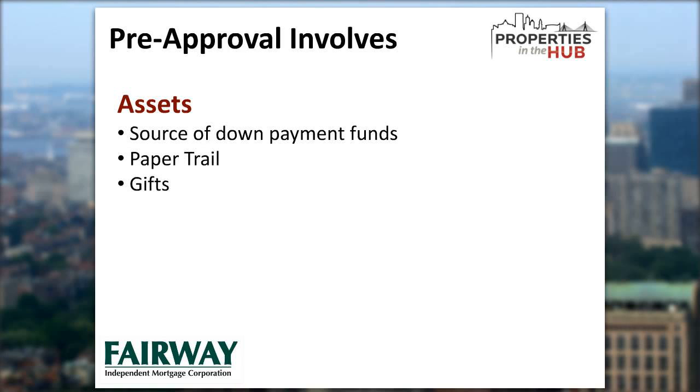Your assets. We are going to document and verify all of your assets prior to you going out and making an offer. We need to know where your money is coming from, where your down payment money is coming from. We need to source any deposits over $1,000 that are not payroll related, and we need to document this primarily with a gift letter. Gifts have been extremely popular in the past, especially with the price points in this area, and they can be used for qualifying assets if documented correctly. So if you're planning on getting a gift from a family member, you do want to let your originator or your mortgage advisor know up front. That way he can advise you on how to properly document the gift money.